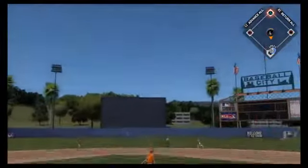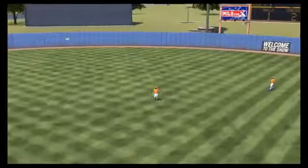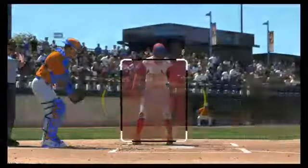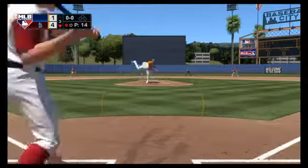High fly ball out to straightaway center. On the move is Hunter. And he tracks it down. Nice play for the first out. So coming to the plate, Rogers Hornsby. He hit a sac fly earlier.